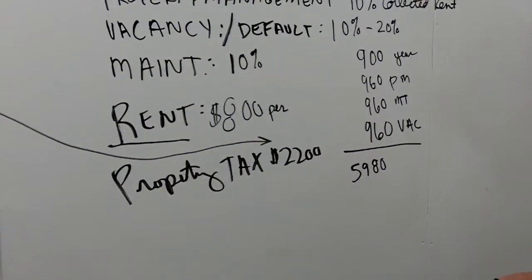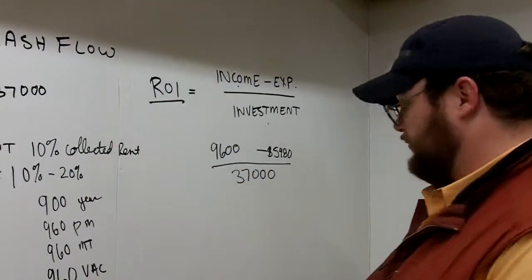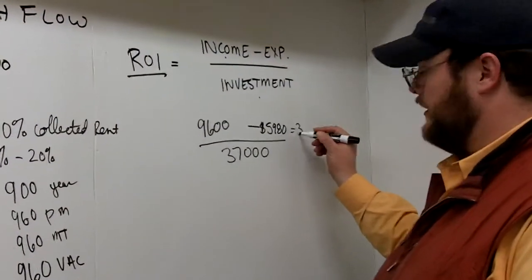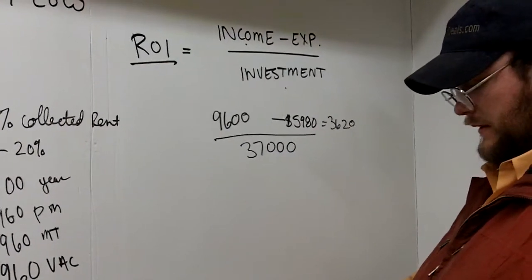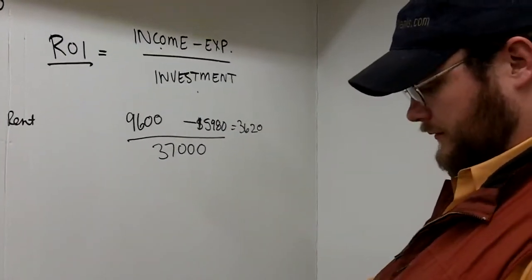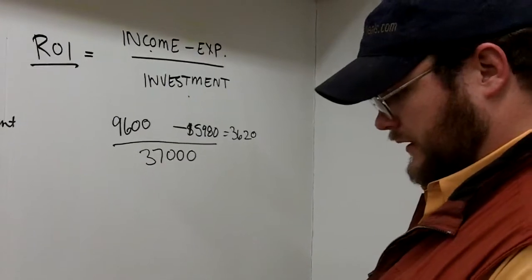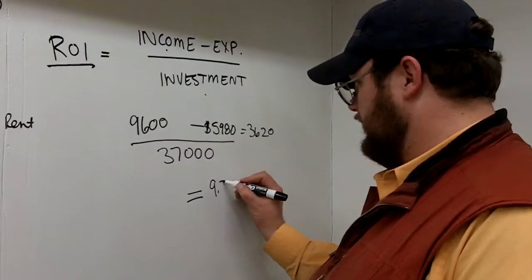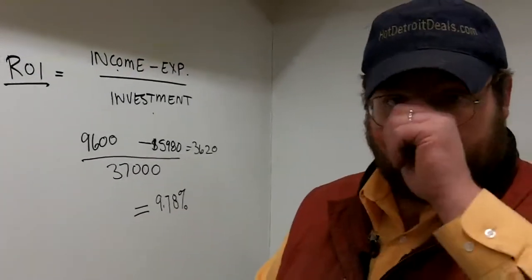So our total income is going to be the 800 times 12. It's 9,600. All right, so now we're just going to subtract our total expenses, which we get 3,620. Divide that by your total investment. Oops, I hit the wrong button. Divided by 37,000, and I get 9.78%. It's like, oh, Jeremy, that's too conservative, whatever.